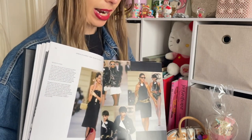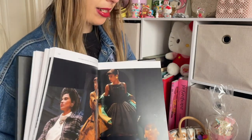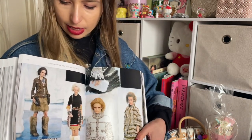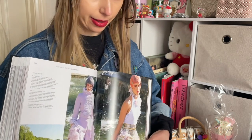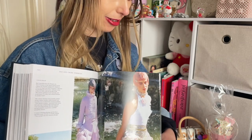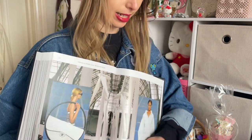You see the 90s Chanel with all the heavy gold chains, and then it goes to the supermarket collection and these really elaborate pieces. I can't even explain it in one sentence, you just gotta have a look at it. It's just amazing, so inspiring to see. I mean, this hula hoop bag, wow.